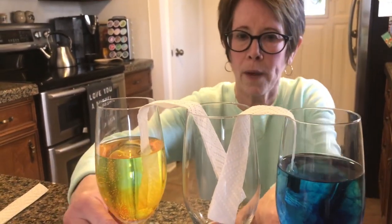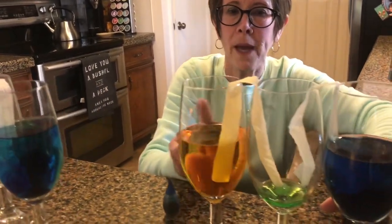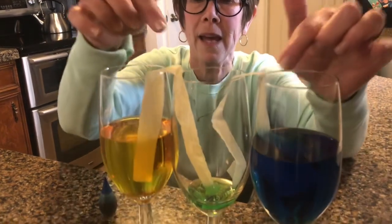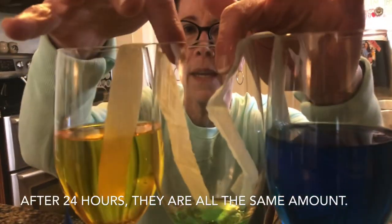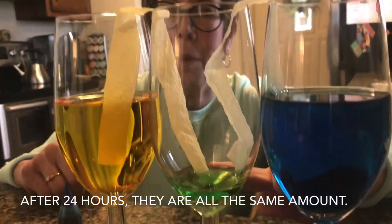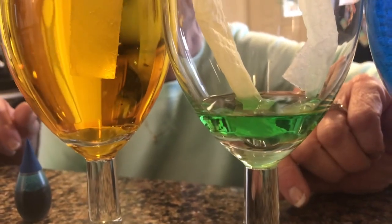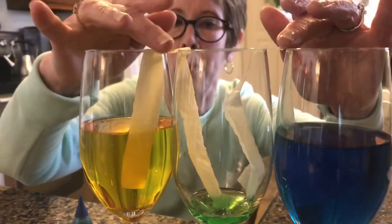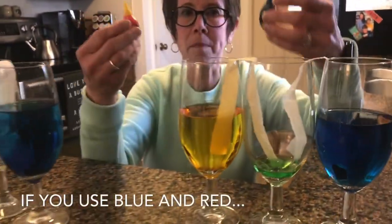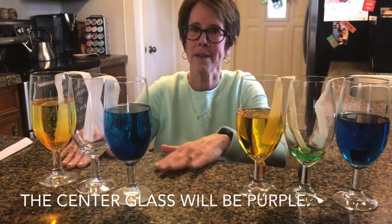And then guess what happens? It is so cool. We know that if we take blue and yellow, we make green. And so the water is coming up my paper towels, and it's taking the water down into my glass and turning it green. Like I said, this is something you can do at home, and it's really fun. All you need is glasses, paper towel, and a little bit of food coloring. Blue and yellow is what I did because I wanted to make green in my middle glass.